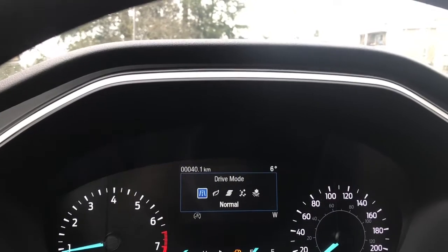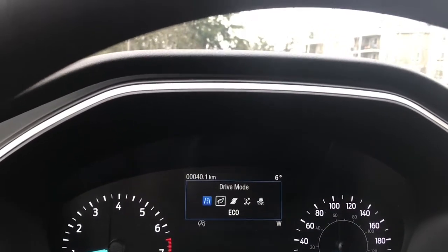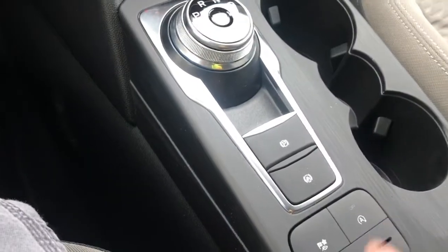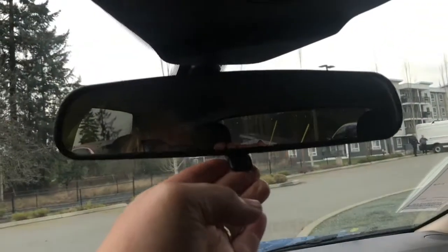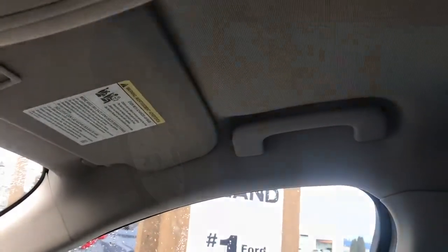This is your drive mode, and as you press it, it'll appear on the dash, and you can toggle through simply by pressing each time. Normal, and I'll go back in, Eco, Sport, Slippery, Snow, Sand, and back around again. And you also have your auto stop start, and that's for less idle time. And then you can open up your armrest, lots of room in there. And then off to the side is your glove compartment, manually dimming rear view mirror, your lighting controls, sunglass holder, and there's also a grab handle on the passenger side, making it easier to get in.